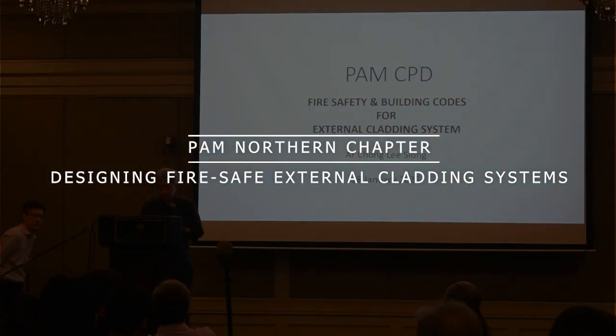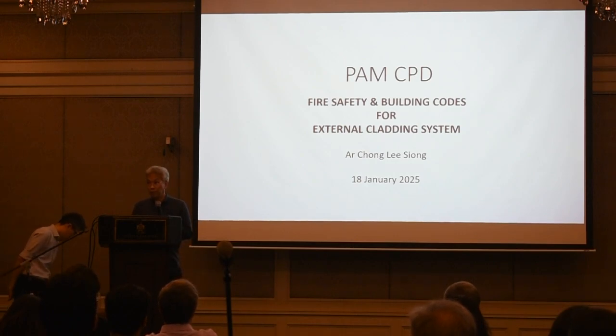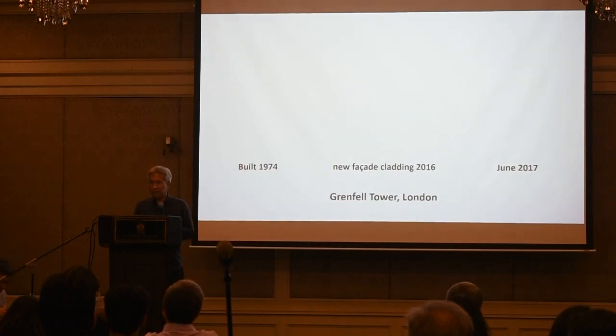So this fire safety building code for external cladding systems, particularly today I'm talking about BS 8414, the new code to be applied to all external wall cladding systems in our buildings. I think we all know what initiated this interest, or this renewed attention onto wall claddings.